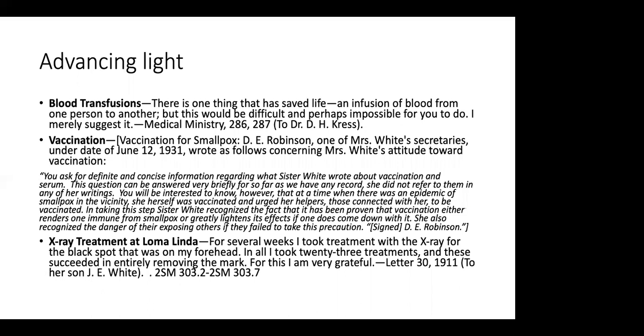Ellen White said this to her son, J.E. White, that she underwent an emerging therapeutic treatment known as X-ray, which we call today radiotherapy, where she had a cancerous spot on her forehead, with which she underwent 23 treatments of exposure to X-ray, to radiation. And after that exposure, that spot fell away and disappeared for good. And she was grateful for that advance in medical science.